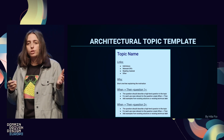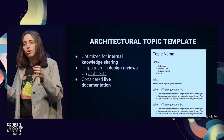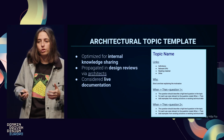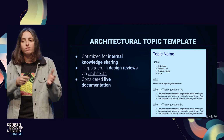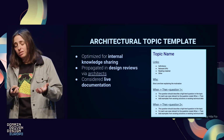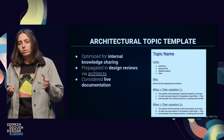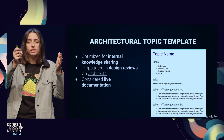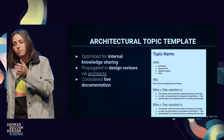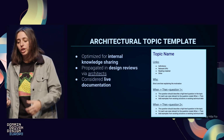Important point that we actually use it to propagate in the design review process. If you see a topic, you can direct a developer to go and read. And it's also considered live documentation. We don't only add new topics, okay? We also go back and update topics. For example, we are working on REST guidelines right now, and this also molds into this figure. For example, we will have REST guidelines for an aggregate service, and REST guidelines for a view service, and it's extended and updated as we go along and learn more.